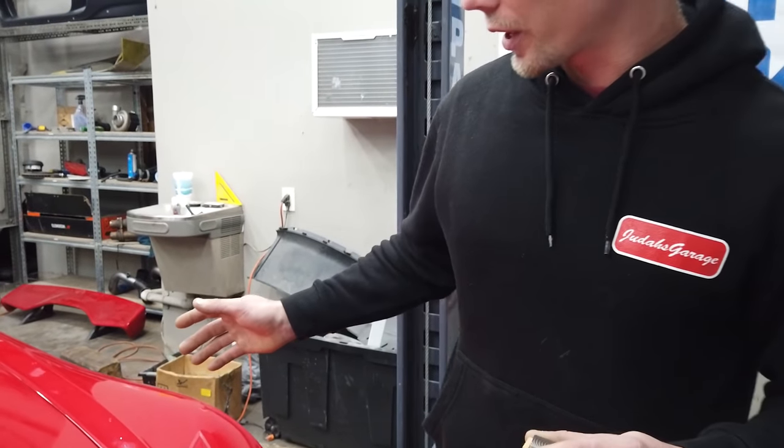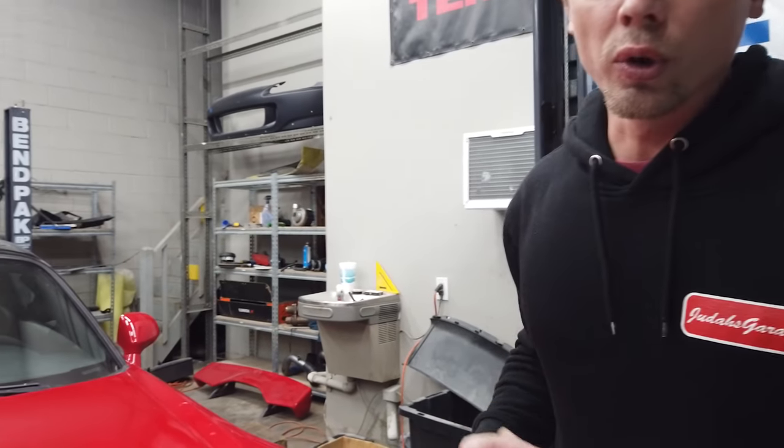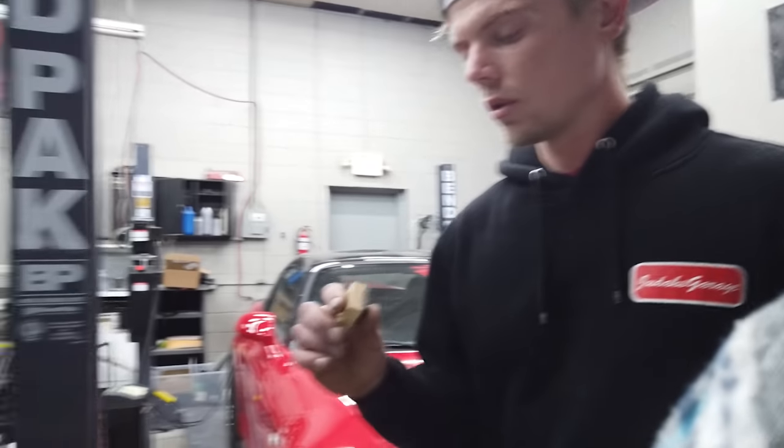Now, the reason why, hold on for one second. The reason why you want to use a nib or a razor blade or something, because as you sand, if you try to sand something out, you're going to sand the area around it as well at the same time. So by the time you take out your defect, you're possibly going to sand through the area that had no defect. So these are really useful things to use.